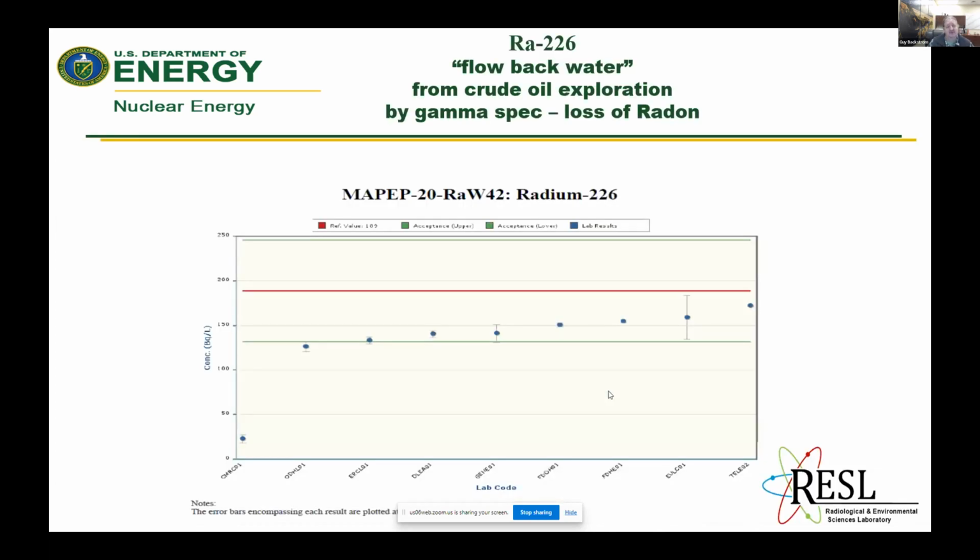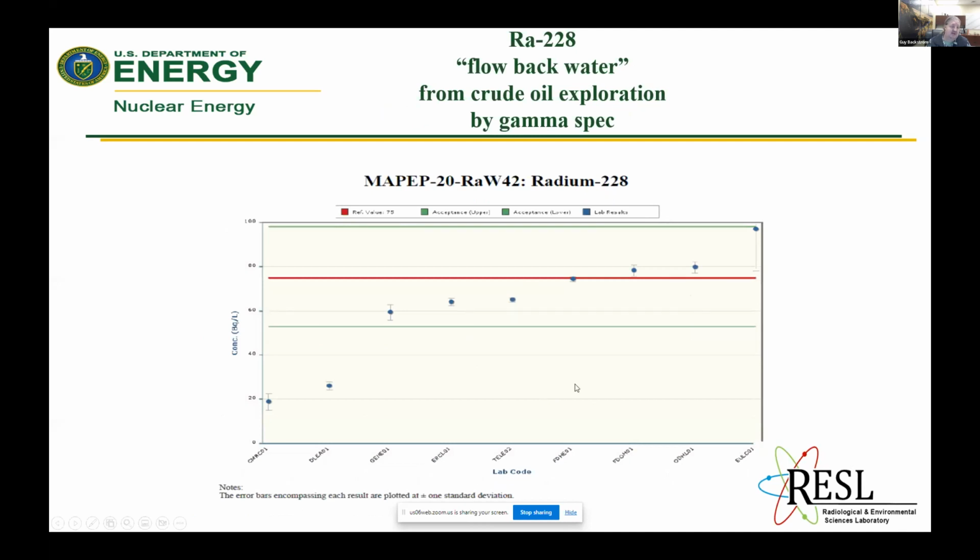Other things that we see in performance testing, for some of the mass spec standards that have been asked for by both John and Dr. Lin, is radium, for example, right? So flow back water from crude oil exploration. Usually this is done by gamma spec, and the radium is usually measured through the radon daughters. The 3-day radon escapes, and so you're usually biased low in a performance testing type of sample. But if you look at the radium-228 from the thorium series, just look at this part of the graph, you can see they're doing okay.